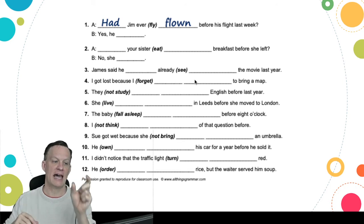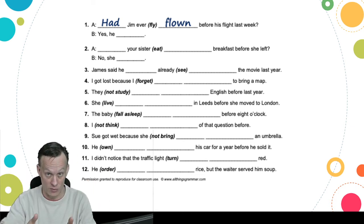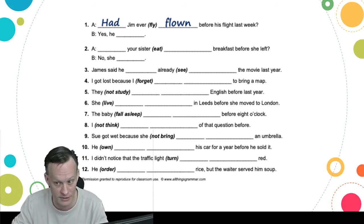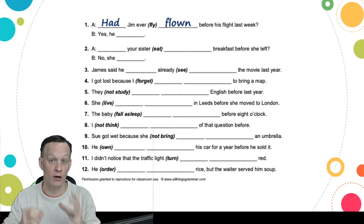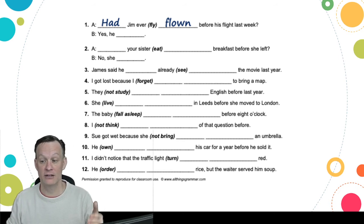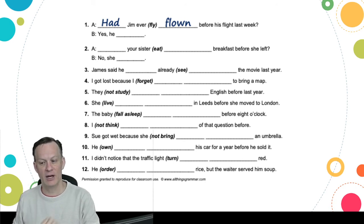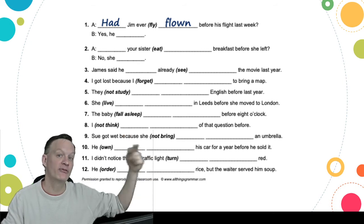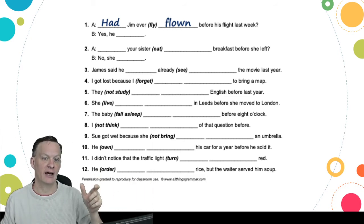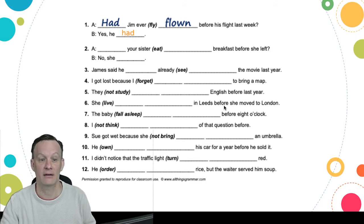So only knowing the structure with the had and the participle, the past participle, the same in present perfect, okay, the third column, la tercera columna, yeah, of the irregular verbs, we can do this exercise by concentrating on the structure so we know how to use it. Here's a question in number one. Had Jim ever flown, the participle of fly, before his flight last week? So he had a flight last week. And we want to know if before that flight, antes, before that flight, had he ever flown? So we use the past perfect. Had he flown before his flight last week? And, well, yes, he had. Yes, he had.